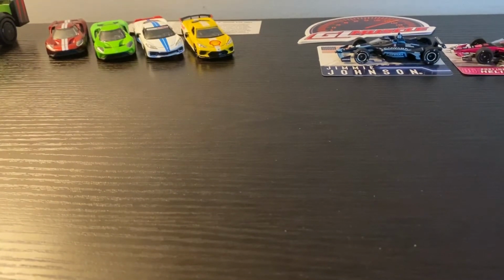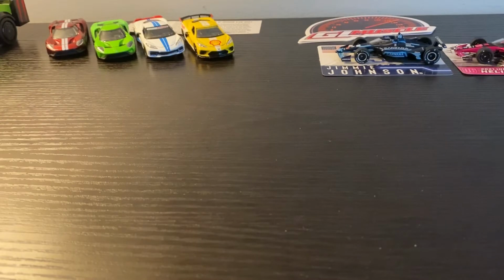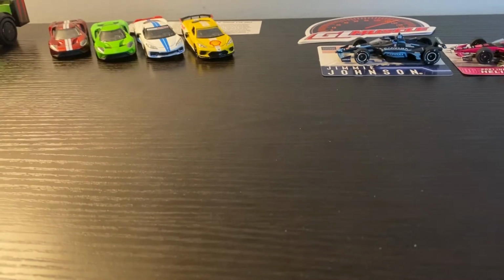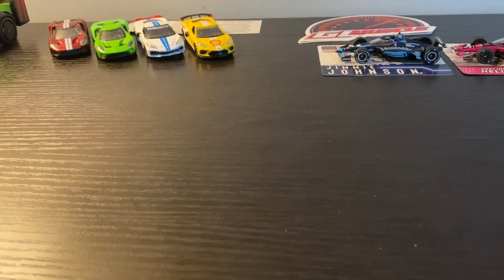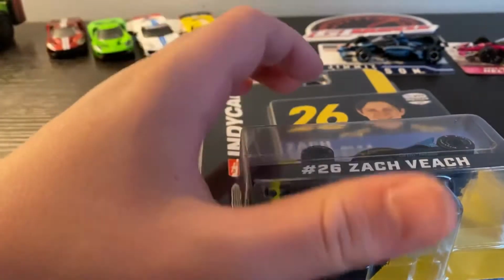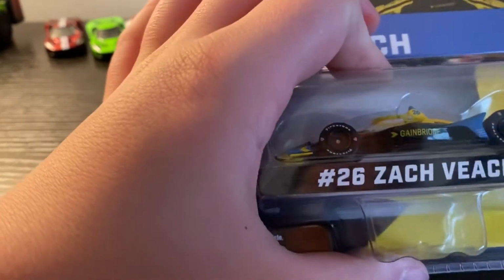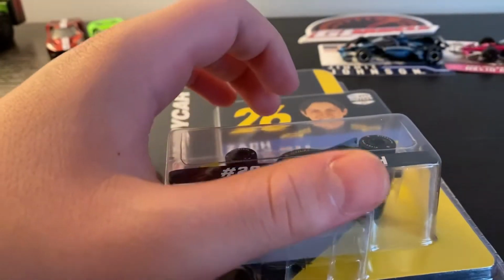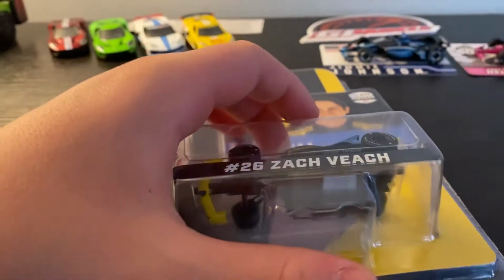The next car is the only 2020 release I got throughout this trip. I am going to Gearhead's Diecast shop later this week, so I might find some more Indy cars and just generally more green light stuff. Maybe some mini GT, I don't know what I'll find there. But I do have the very first 2020 car, Zach Veach's Gainbridge Honda. Let's get it open and talk about it.